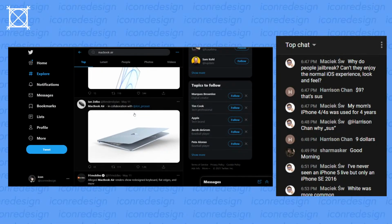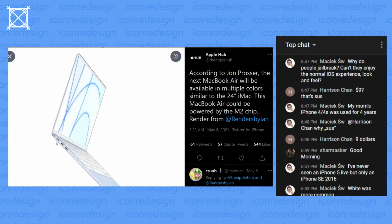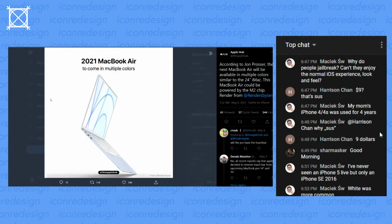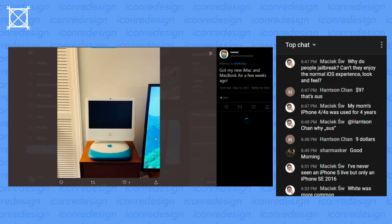So, it comes in multiple colors. The 2021 MacBook Air. Yeah, but they did the MagSafe connector. Look at that. Yeah, it's a MagSafe connector. Oh boy. Yeah, but they did that render with the MagSafe connector because the rumor is it's going to come back. This is the iBook, of course, and then the iMac.